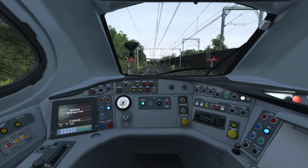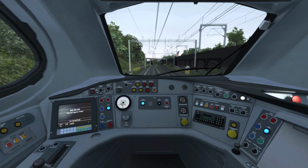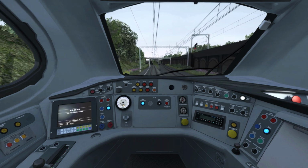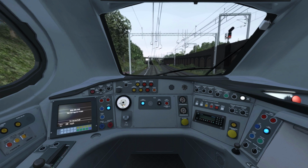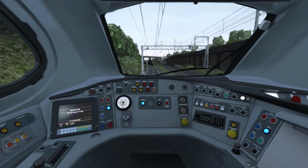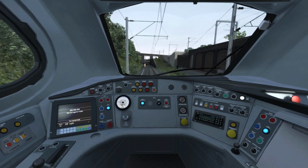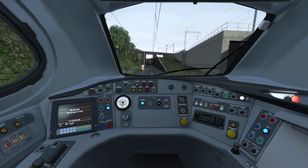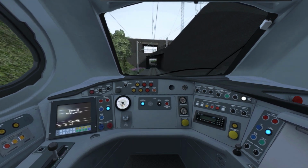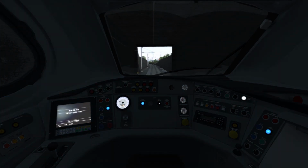Normally at Rugby we would go through on the first line, where I believe the speed limit is 125 miles per hour for tilting trains, but as it says in the briefing for this scenario, there are engineering works both here at Rugby and also at Nuneaton, which means I'm going to be going through slower platforms, so I'm going to have to brake a lot more than usual, particularly at Nuneaton, so that I can slow down in time for the speed limit there. At this point I'm not going to go above about 40 miles per hour, so now we're doing 40. I've just moved the power handle back into the off position and I'm allowing the train to coast at this point.